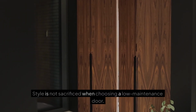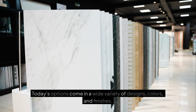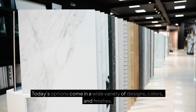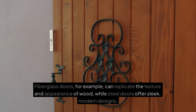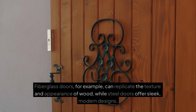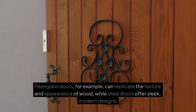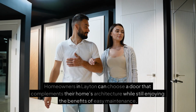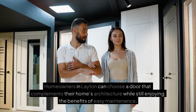Style is not sacrificed when choosing a low-maintenance door. Today's options come in a wide variety of designs, colors, and finishes. Fiberglass doors, for example, can replicate the texture and appearance of wood, while steel doors offer sleek, modern designs. Homeowners in Layton can choose a door that complements their home's architecture while still enjoying the benefits of easy maintenance.